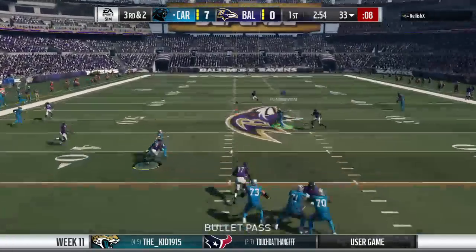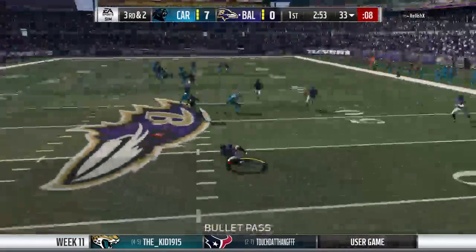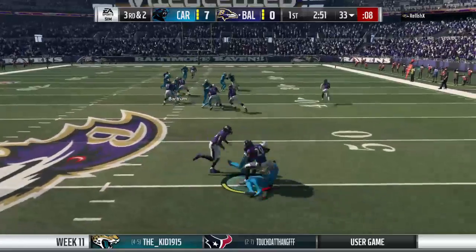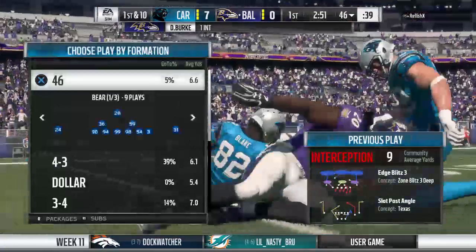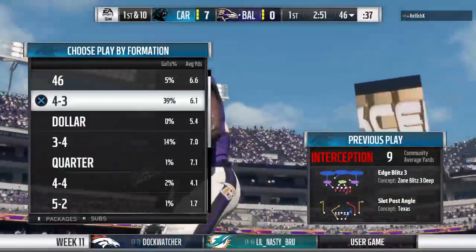To throw here. And he fires one that's intercepted. Picked off near the 44. And they will set up shop at their own 46-yard line.